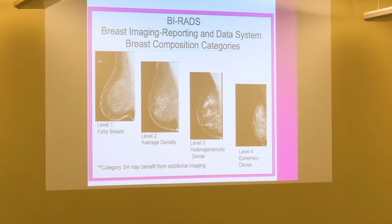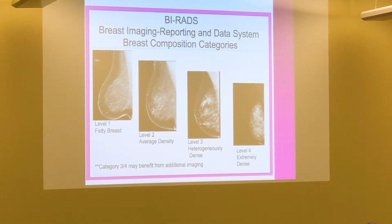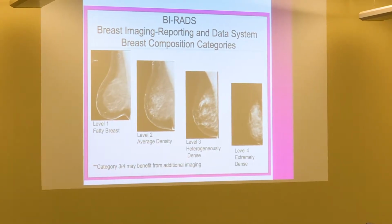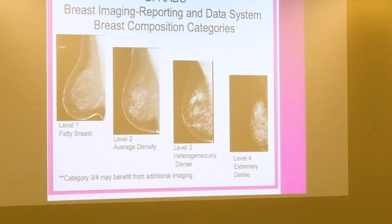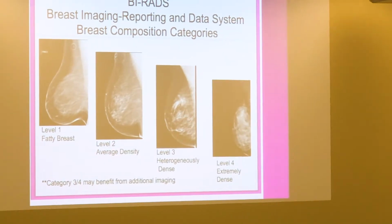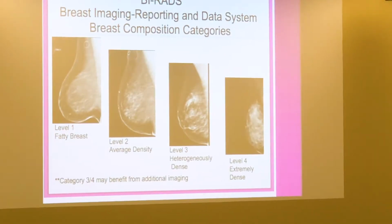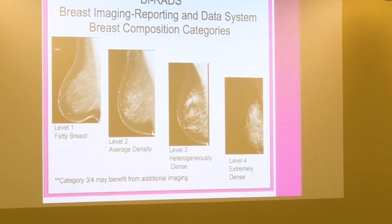So here we have a diagram that shows the different breast densities, and this is how it's reported on the mammogram report. So we're going from less dense to denser breasts. As we can see here on the further right side, we see a lot of white tissue, a lot of glandular tissue, so that will be a very dense breast. And on imaging, it makes it really tricky to evaluate, because breast cancer is white too, so we are trying to find a white mass on a white background, so it really makes it challenging.